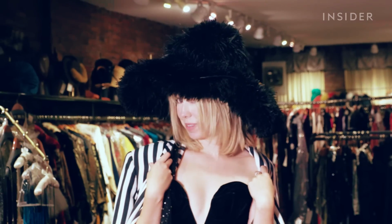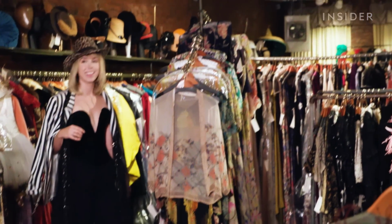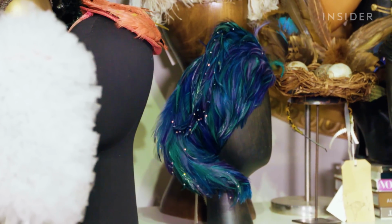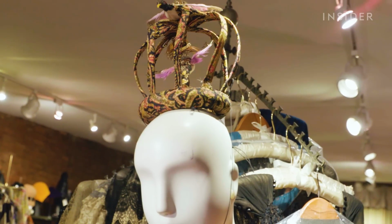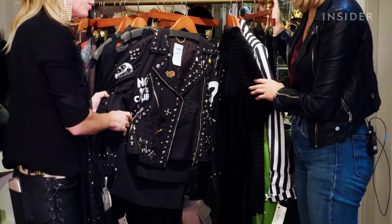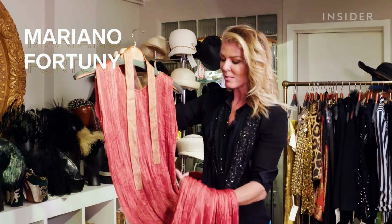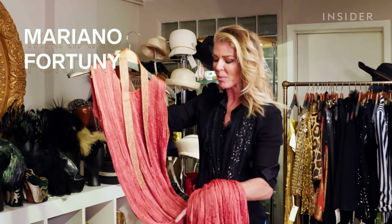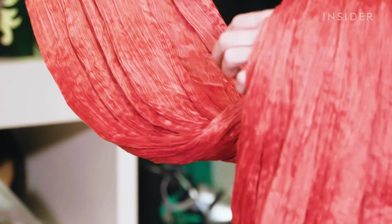So what makes these special pieces so valuable, and why aren't they for sale? What's upstairs are those rarities that you really can't find anywhere. It's really a museum collection, designs by long gone designers, those really special one-offs. Mario Fortuny, till today, no one knows how this pleating technique was done. This is circa 1910.